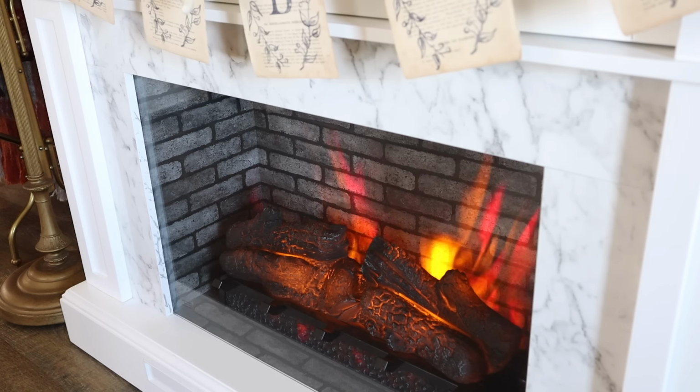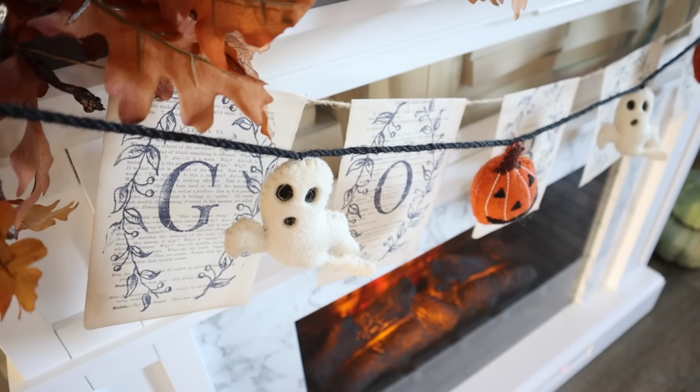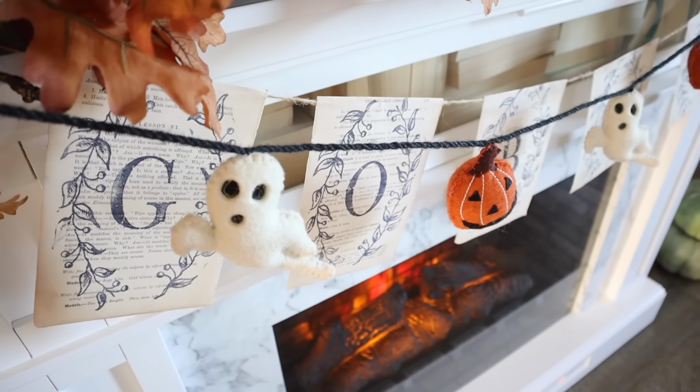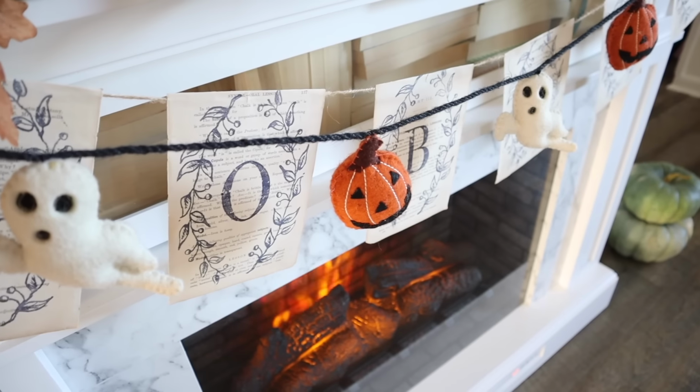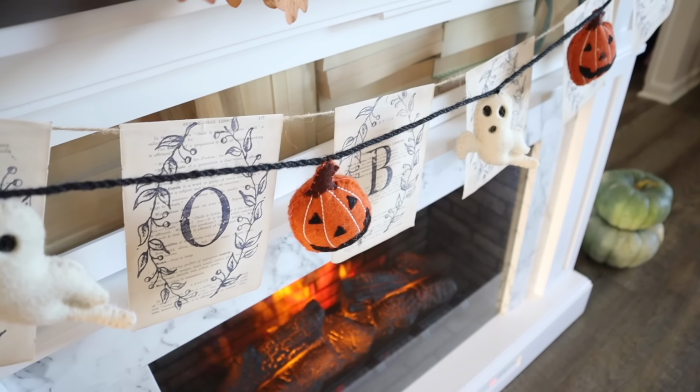We kind of have a mixture of fall, Thanksgiving, and Halloween going on with my gobble banner, but it's just for the next 2 weeks to enjoy until Halloween. So I thought it would be just a fun and sweet touch. I love the little ghosts. So that is how our little mantle looks for fall/Halloween this year.